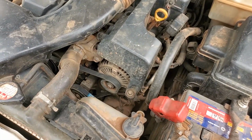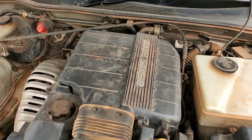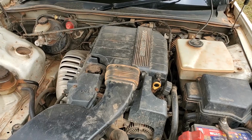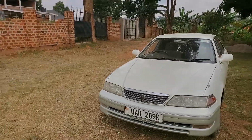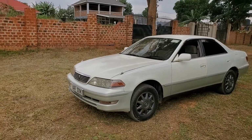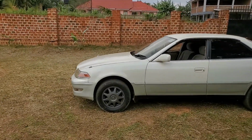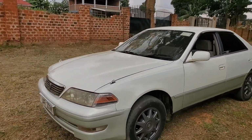And the things I have done for all these years are the timing belts and the air cleaner. That's regular maintenance, and also oil and the spark plugs once. I have a horrible story about the spark plugs. It just went, and I needed another pair of spark plugs. It's a 6-cylinder. For the fuel consumption, it's very, very efficient. It's an efficient car. So let us get inside and take a look at how it looks.